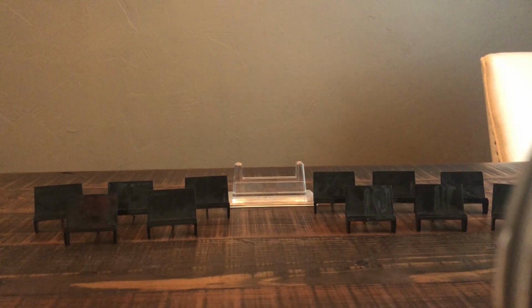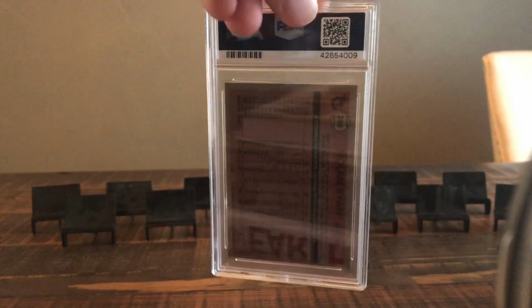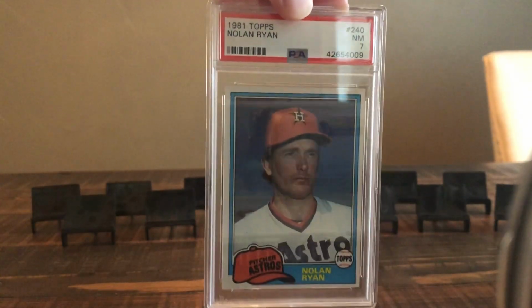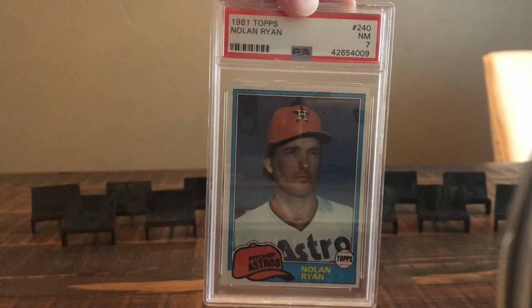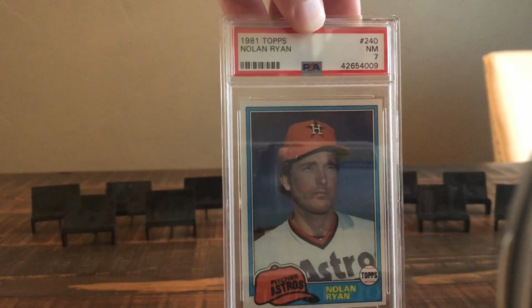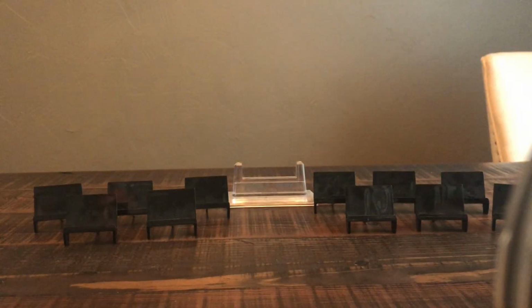All right. Now we have an 81 Topps. Ryan. Mm-hmm. Both had 9s. You had a 9 off center. Ooh. 7. Yeah. I don't know. Those corners are pretty sharp, and for an 81, I think those corners are pretty good, and the centering's not awful, but I'm surprised about a 7 on that one. Oh, it did have a little print defect. He's got an orange circle up by his hat. Oh, yeah. I see it. See it? Yeah. All right.